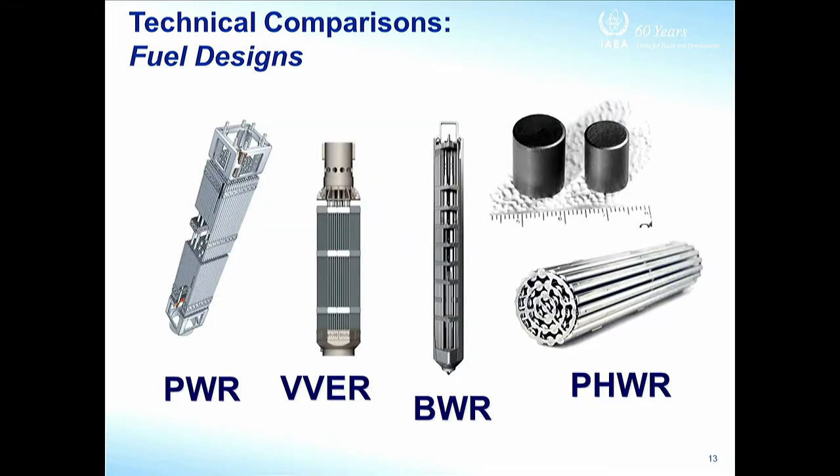Also, the fuel is pretty different. It's a different concept. This is the fuel assembly for a typical PWR, BWR, and PHWR.